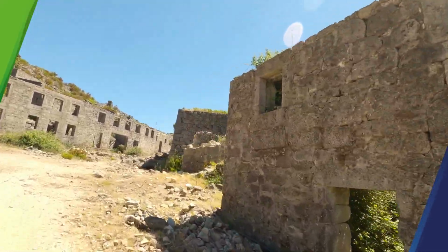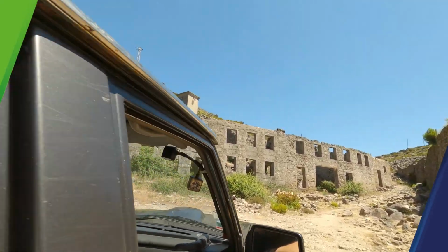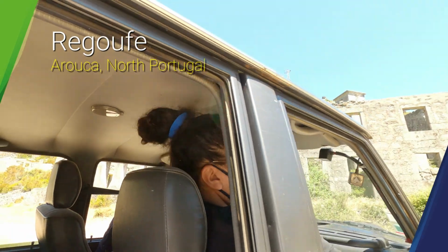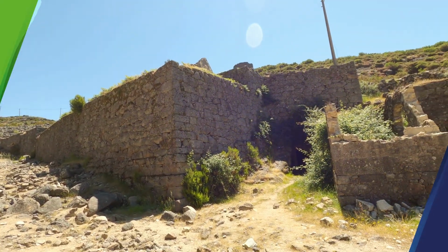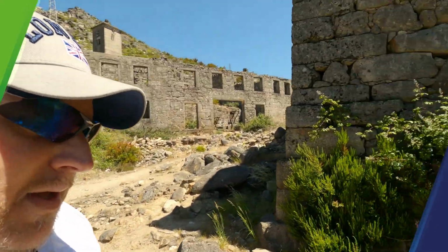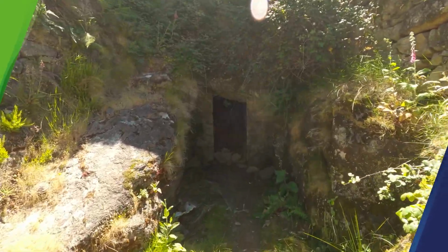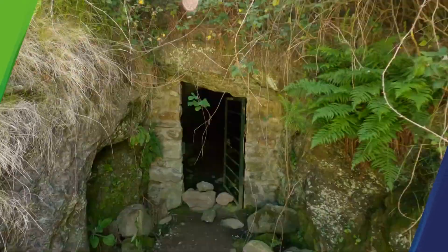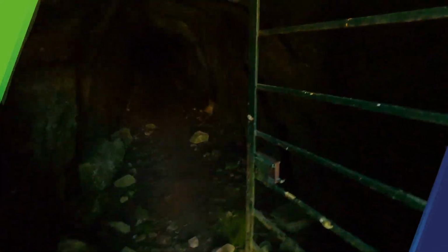So we have entered the mining village at, what's the name of this place again? Regoufe. All right, so this is the mining village, Regoufe, it's called. Here is the entrance to one of the mining places. To the actual mine? To the mine, yeah.